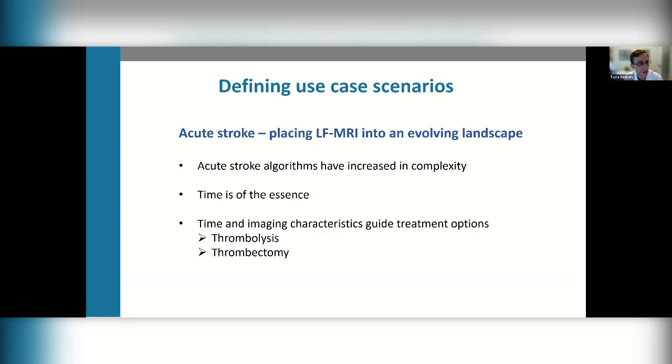Because what I really wanted to do is instead spend a few moments before we go to the Q&A session sharing how we're thinking about these use case scenarios, because I think this is where the fun part is from a clinical perspective: thinking about how to leverage the strengths of this type of technology and understanding where it can be most useful. So I'll share two examples of ones that we're working on. And the first is in the realm of acute stroke.